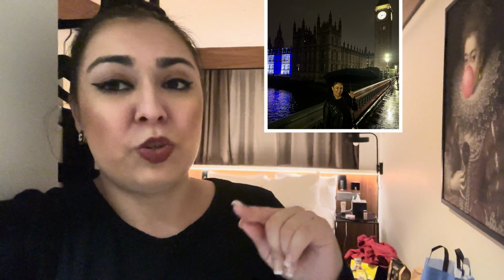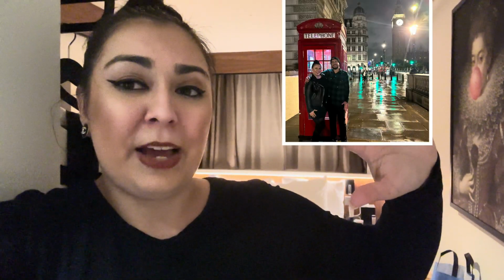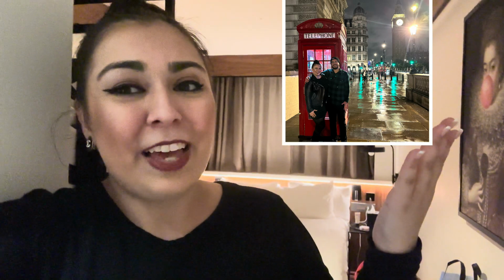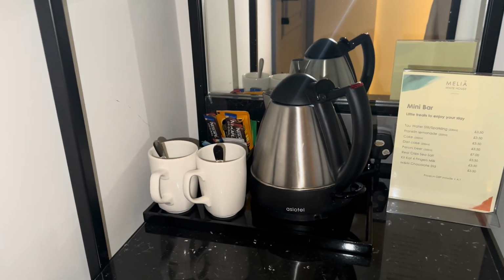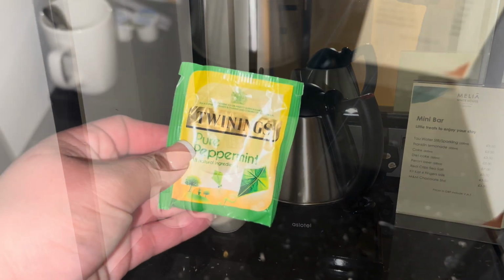And then last night, the tour guide did say that there is this phone booth where you can catch the Big Ben in the background. So there was a line for that despite it raining, but we got some really good photos out of it. Hardly anyone in the background, so I would recommend that if your agenda allows for it. And there's always people around to take your photo, or I've seen people bring their own tripods, so that's my tip. After a long, nice rainy day, it's nice to come back to some tea.